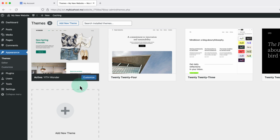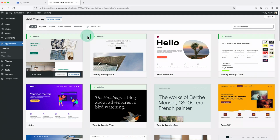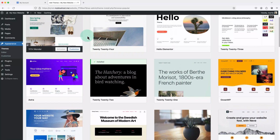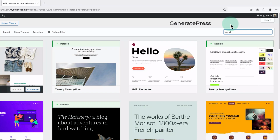Then to install a new theme, we just need to click Add New Theme at the top, and this will show us all of the different free themes that we can use. We can browse through these different themes until we find one we like, or we can search for a specific theme using the search bar in the top right. So we just need to type GeneratePress into this search bar.